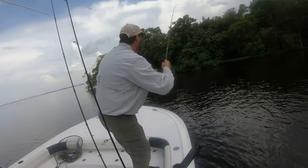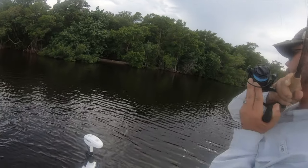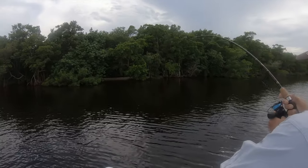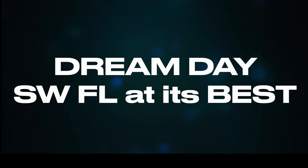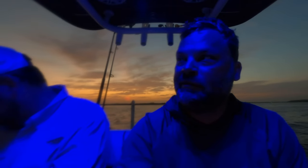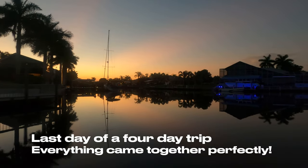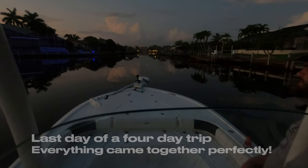All right, so we're setting up on the redfish spot. Dan's already on. Boy, if I hadn't put my finger on that, he'd go right in that. That's a big boy. So today we're gonna put all of our learnings together from the last three days, go out, get a slam. I don't have another day in me, Dan, so this is it.